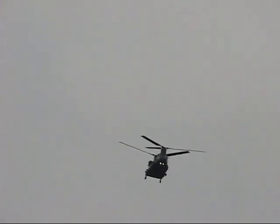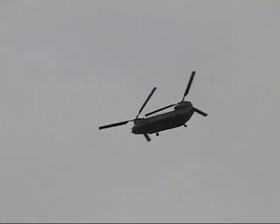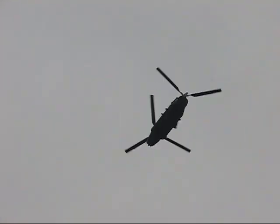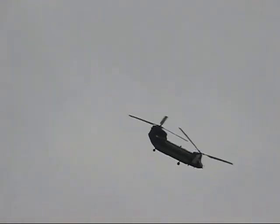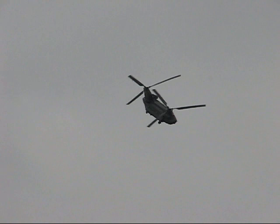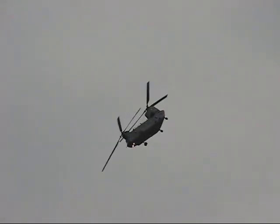And in order to get into a hot LZ, they're running as fast as possible, up to about 100, 110 knots, and then literally jam the brakes on and drop vertically into the LZ, using that quick stop technique. It is actually a proper tactical manoeuvre, man. A spiral descent there.